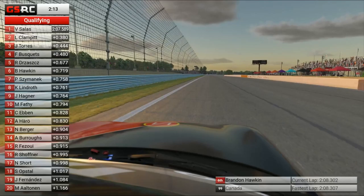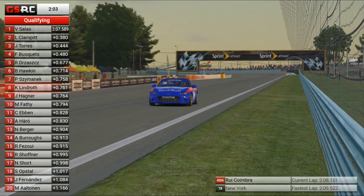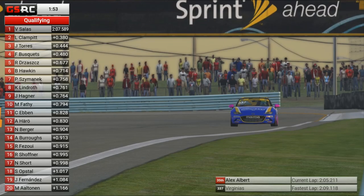As we're riding on board now, Brandon Hawken. Brandon's been a guy that's shown some speed in the past. Rui Coimbra here, he's going to be coming across. 209.522. Now that's not too far. I mean, that's only 2 seconds off your leader's time, but that still has him way back in the field, a lot further back than what he wants to be. So that's going to be something to watch out for.